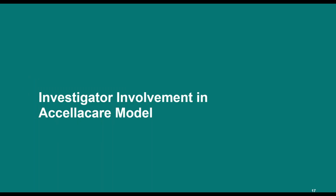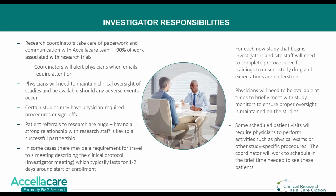So we did want to talk about investigator involvement within our Accellacare model. This is kind of a busy slide, but we'll go through it here. For each new study that we start here at Accellacare and McFarland Clinic, we need a primary investigator, and along with that, we also need sub-investigators to help. With that, there are protocol-specific trainings. We want all of our investigators to be comfortable with the study, with the trial, and to know the study medication. So there's trainings involved with that.